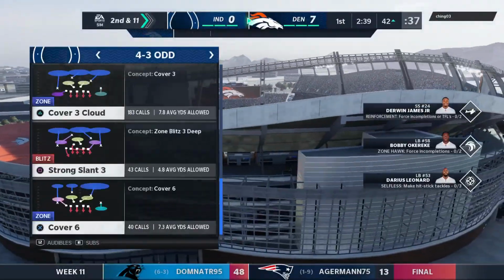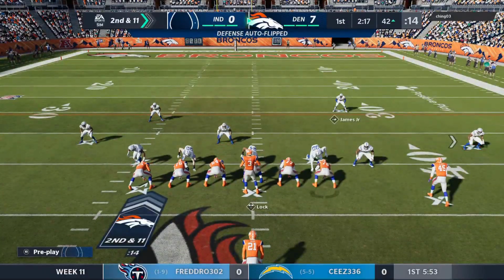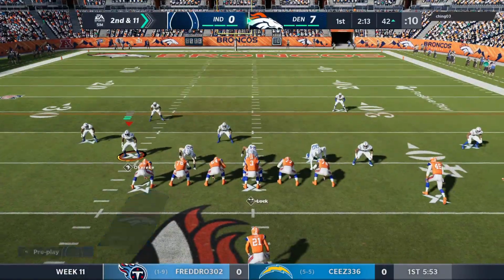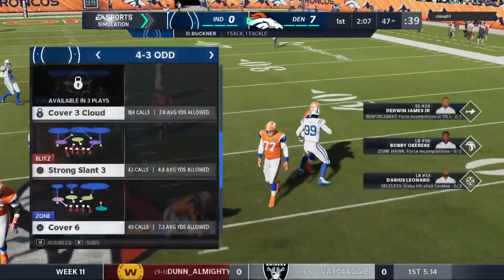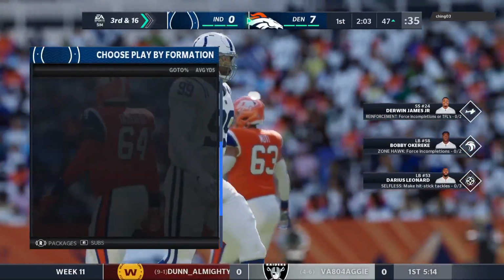The completion, but they go in the wrong direction. A loss of yards, and now they're dealing with a 2nd and long. To throw again on 2nd down. The Colts are going to get him. Down he goes, DeForest Buckner. Make that now 8 sacks for him on the season.